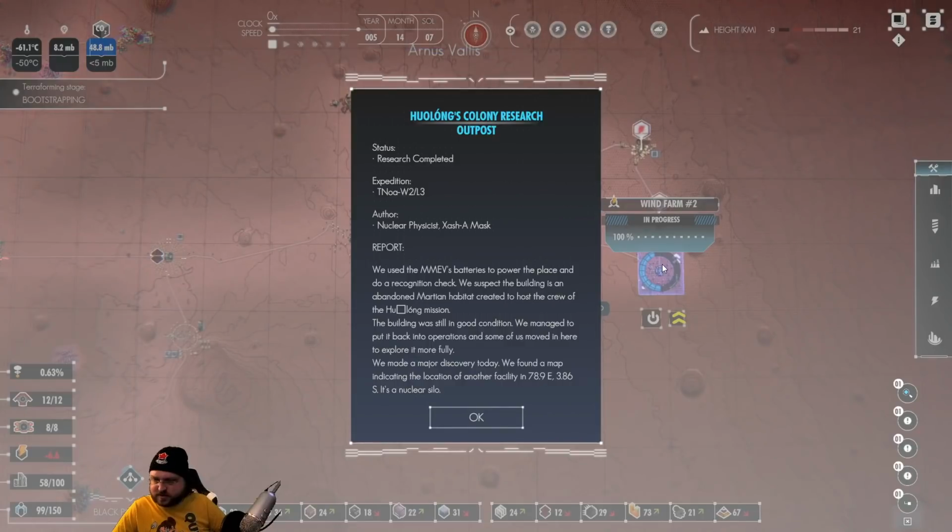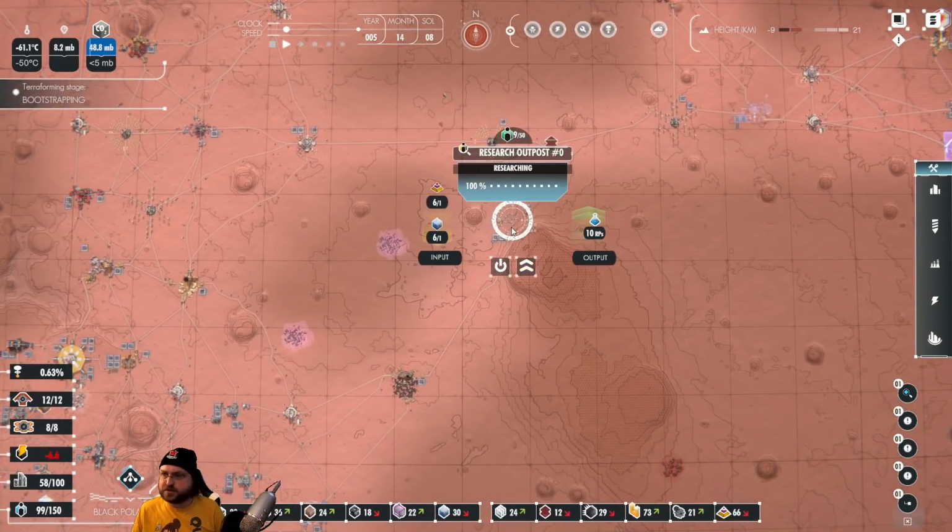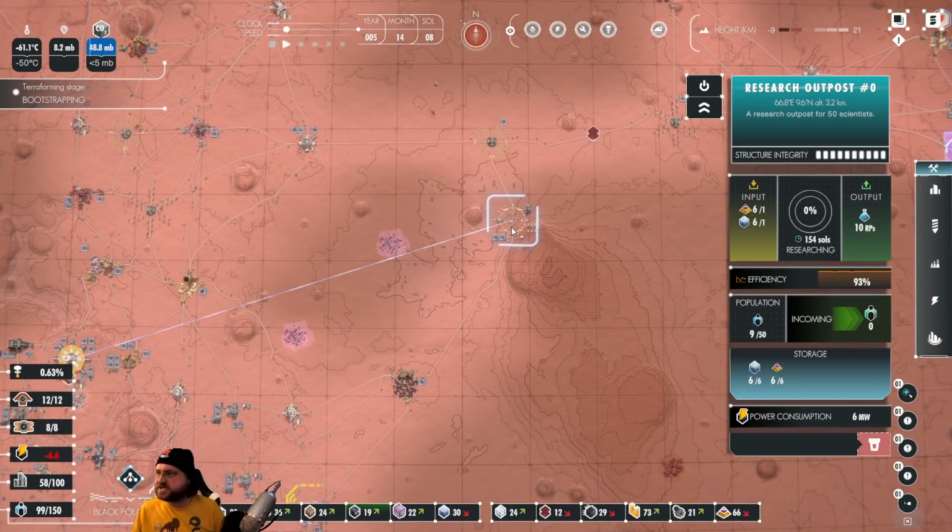East and 3 degrees south. It's a nuclear silo! Nuke the polar ice caps. So presumably that's this site over here, which still exists as a research place. Okay.